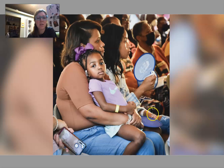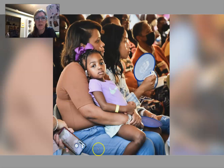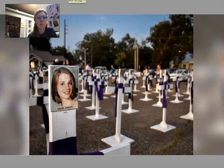That said, I do notice a difference in aspect ratio with this one. See how it's more square compared to, say, this one. And this is another great image of yours. It's emotional.